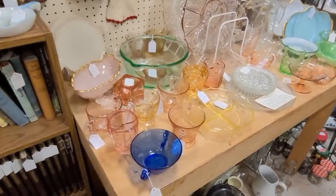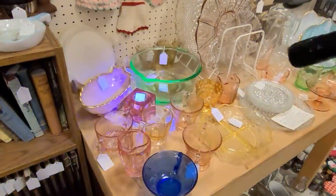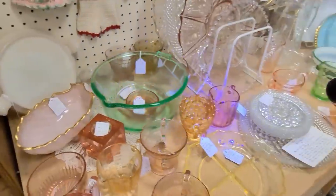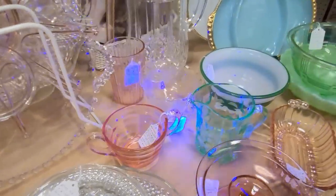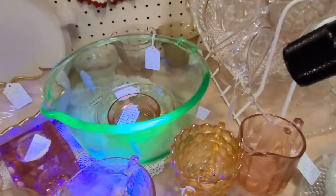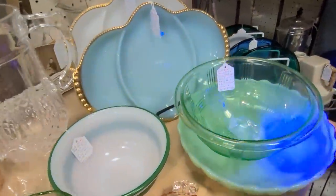Amazing display of glass here. I spot some uranium. Let's shine the light on. Oh, look at that. It's a beautiful thick piece of glass, and it really, really glows. We've got a little mini picture over here. Doesn't glow quite as much. It's so interesting to see the variance in the glow here. Compare this. This is 25, right? To this.